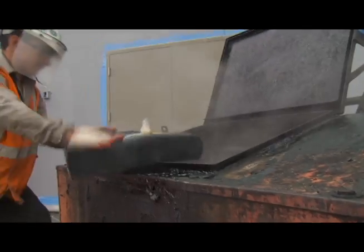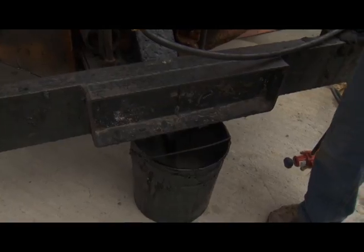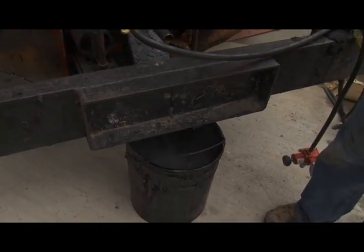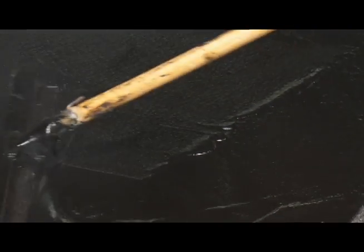It's a solid mass of rubberized asphalt, but we put that into a double jacketed melter, which works like your double boiler in your kitchen. So we heat it up to about 400 degrees in temperature, and then we pour it out of the melter, and we spread that across the roof system in 2 defined layers.